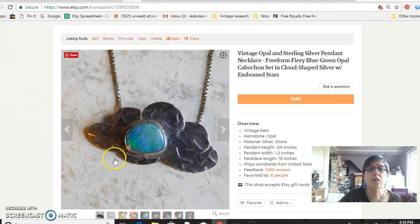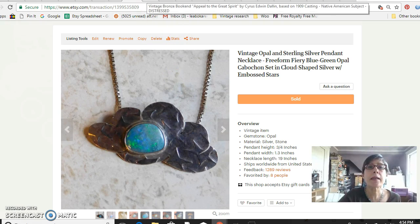This is a sterling silver and opal pendant necklace. It had a really pretty little opal in there. I paid $10 for that at the flea market, and I sold it for $55.